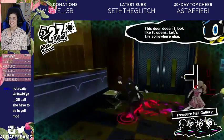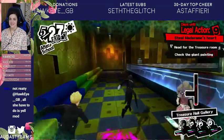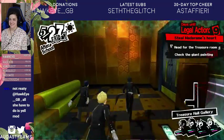No, it's locked. This door doesn't look like it opens. Okay. Let's try somewhere else. We are, I think, about to jump and do these pictures.